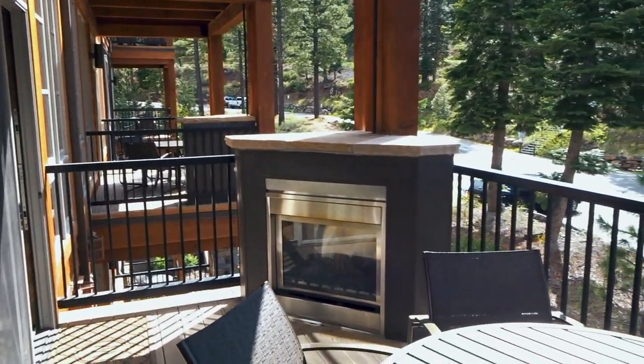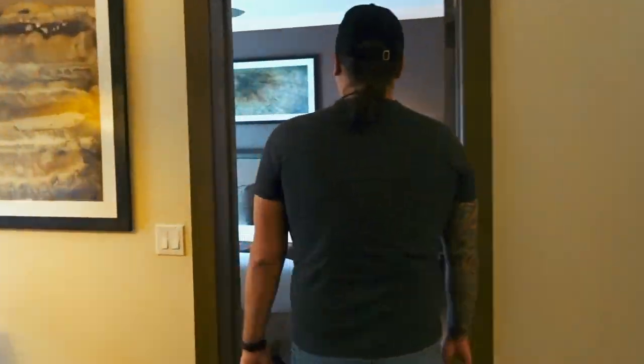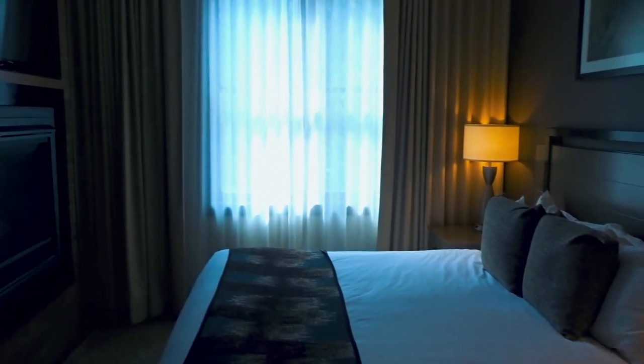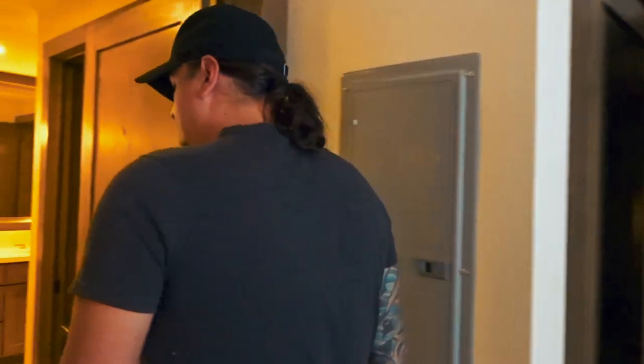That's nice. You can be just hanging out here, keeping warm from the fire. That's putting out some good heat. So we got a two bedroom, which is way more room than we actually need. But let's go check out the second side. Wow, another nice big bed, nice fireplace and TV. Another nice big bathroom. This is probably in the top five nicest places I've ever stayed in, so not too shabby.